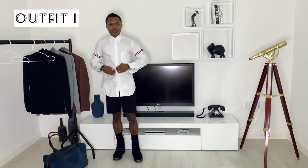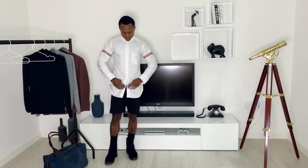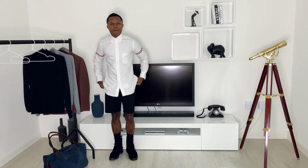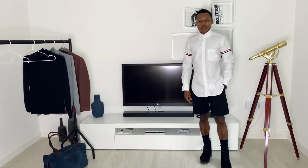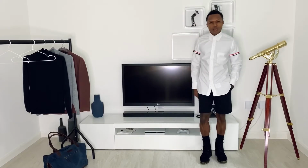Outfit number 1. I'll begin with black boots and socks, black shorts, and a white button-down shirt by Thom Browne. And that reminds me, everything LeBron has on in that picture was designed by Thom Browne, from the boots, suits, right to the custom alligator bag. Moving on, it's time to put on the jacket.